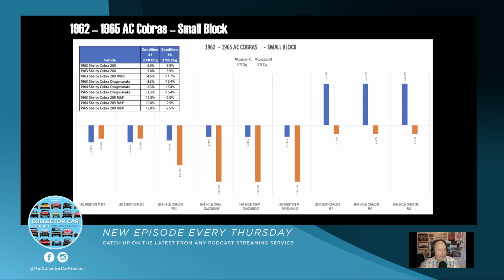All this power stretched the chassis capacities, motivating Shelby to refine it with rack and pinion steering in place of the ancient worm and sector design. Key when it comes to the market results here.